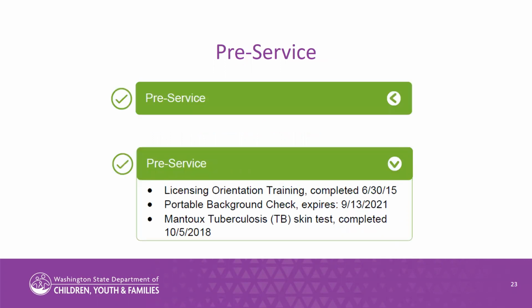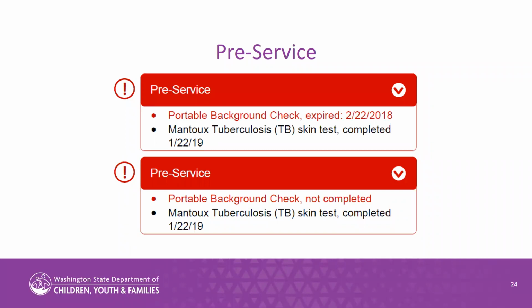If you have completed all pre-service requirements, the status bar will be green. It's important to note that the licensing orientation training will only appear as a requirement for center directors, assistant directors, program supervisors, and family home licensees. If a pre-service requirement has expired or has not yet been completed, the status bar will be red. The specific pre-service requirement that has expired or is not yet completed will also be red.